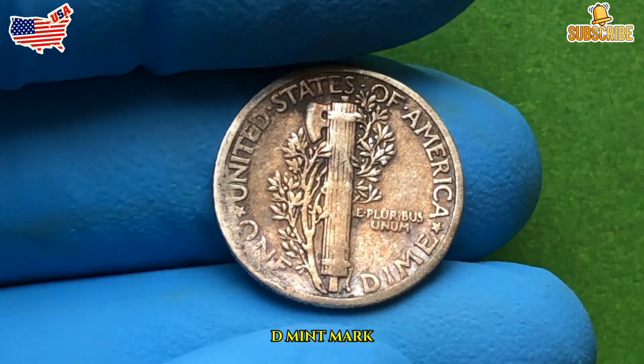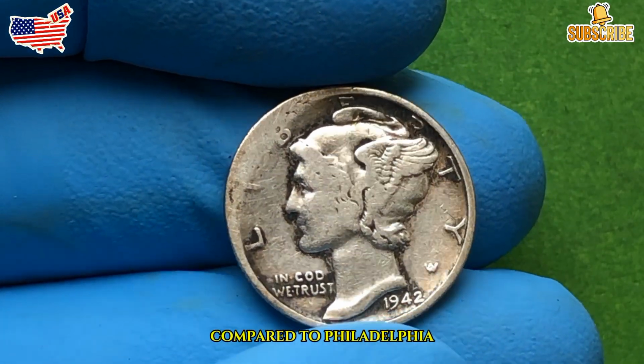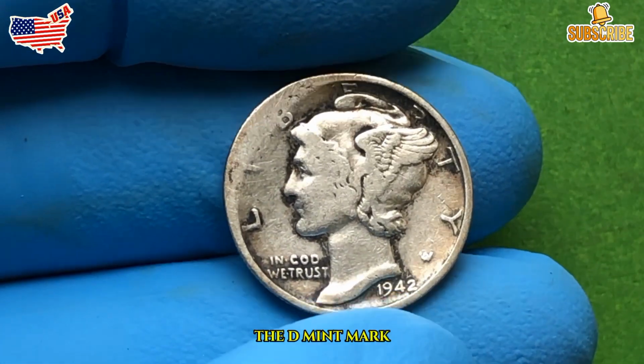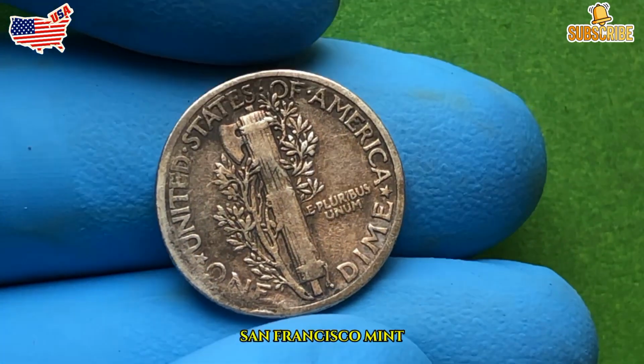Denver Mint. D mint mark. The Denver Mint minted a relatively small number of 1942 dimes compared to Philadelphia, and coins from this mint tend to be more desirable among collectors. The D mint mark can make a coin worth more than its Philadelphia counterpart, especially if the coin is in great condition. San Francisco Mint.